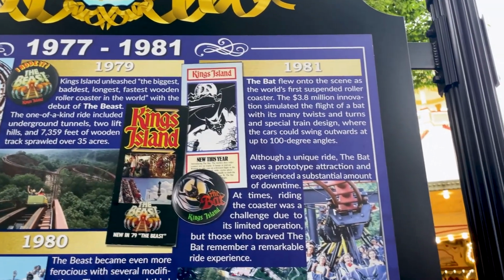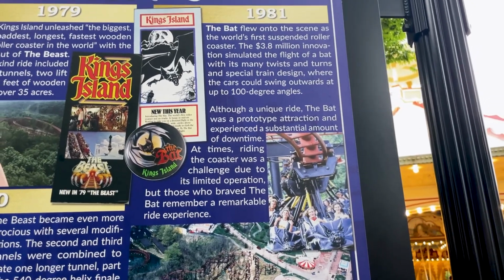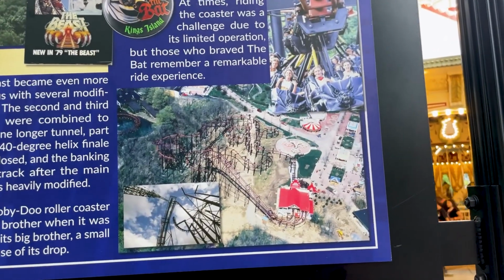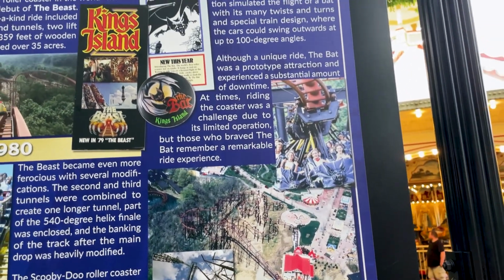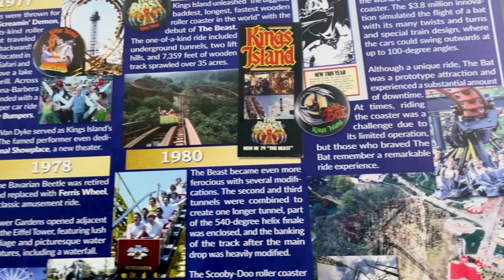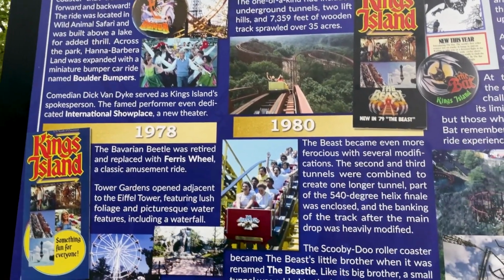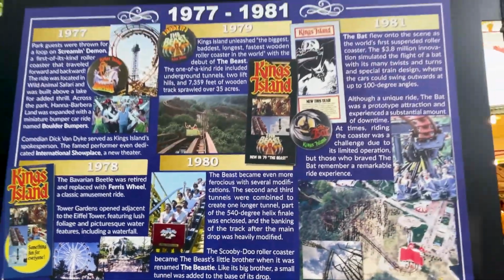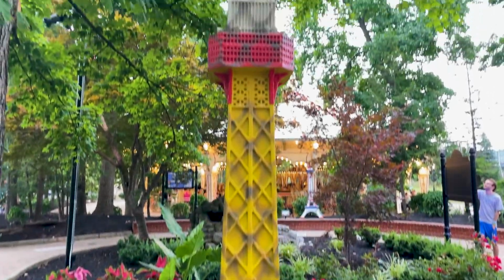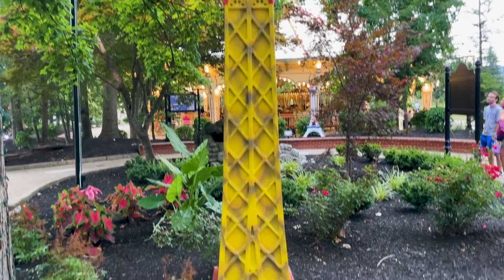And here's another one talking about the Bat. The Bat was the first suspended roller coaster in the US, or the world, I can't entirely remember, but unfortunately, that attraction in particular no longer exists here, but they do have a bat here, just not the exact same one. And they also have stuff about the Beast, Screamin' Demon, just a bunch of stuff about different history at this park. And here is the Eiffel Tower for Diamondback. And yeah, matches the colors very nicely, and then you can see at the top that little snake print up there all throughout the entire thing.